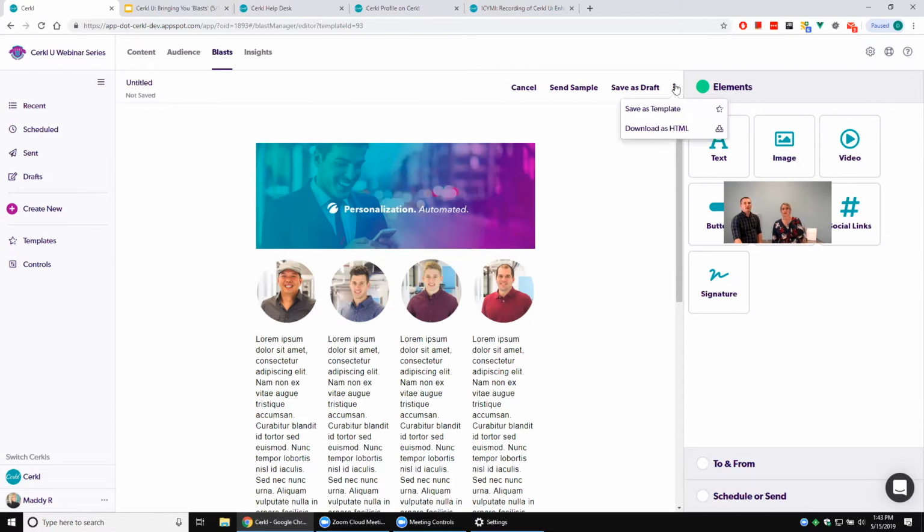Awesome. The drop down here, so there's a little 3 dots and you can click, and some of the actions are the same here. So save as a template, we saw that, as well as schedule or send. It's just duplicated here for convenience. And then download as HTML will actually download this whole email into an HTML file in case somebody on your marketing team or development team maybe wants to edit it a little bit, tweak it, and send it out through some other way. Awesome. Very cool.